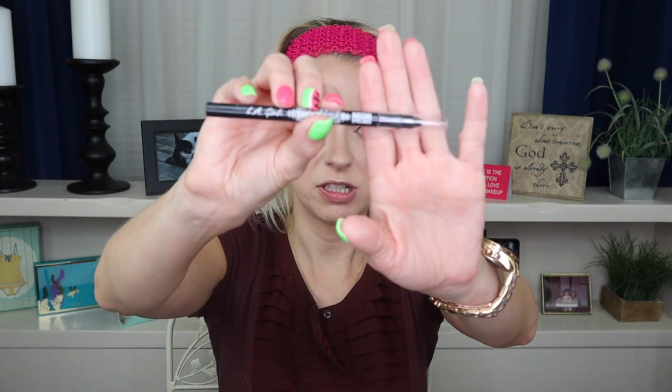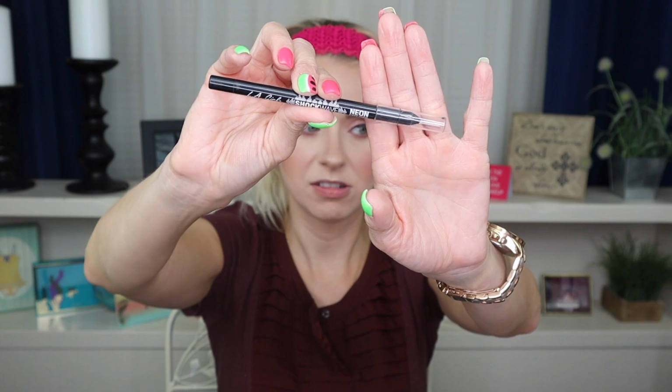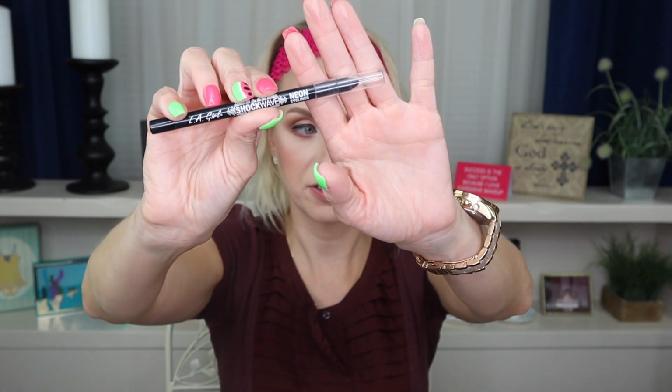I always go in and do my lower waterline, so I don't have a Catrice eyeliner for that, so I'm going to use this LA Girl Shockwave. Guys, this is a great pencil. They make them in all different colors eyeliner. To me, it's a dupe for Urban Decay 24/7 eyeliner.